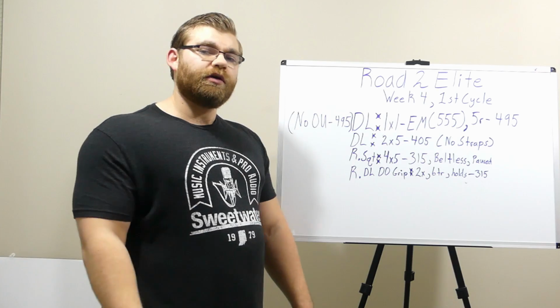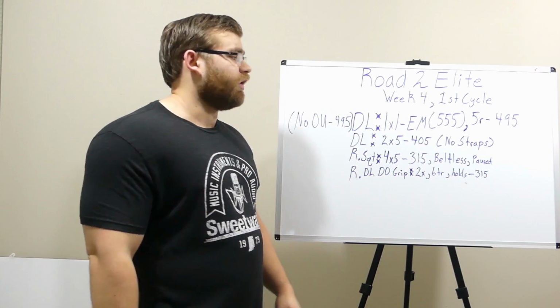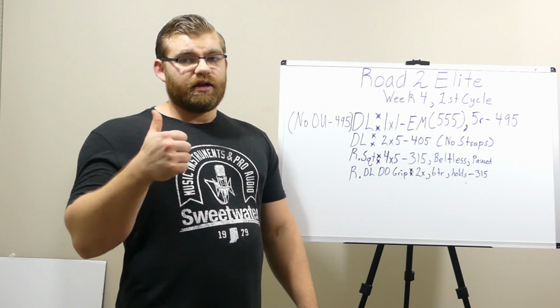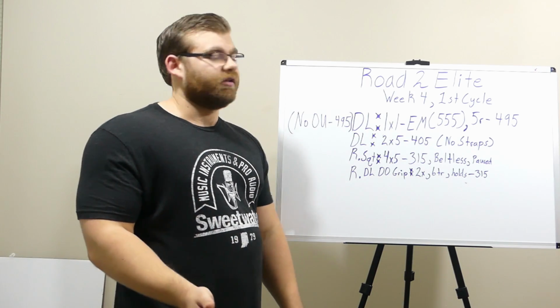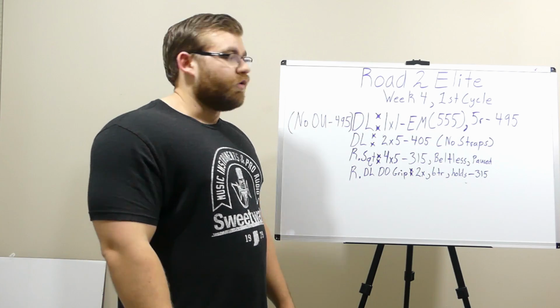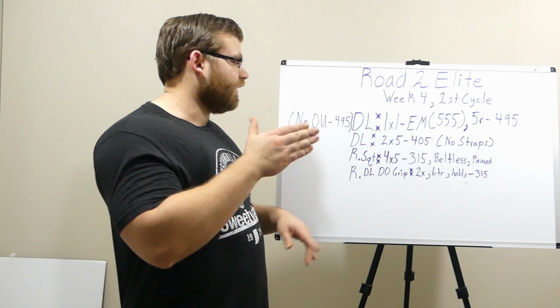So most of my focus is on doing things that are in that depth range. That's why I was doing pause deadlifts right around that range in my hypertrophic weeks. It's why on Friday of this week you will see I'm doing deficit deadlifts as a complementary movement to my deadlifts. Just spends more time deeper in the hole. It's better for me. So that's one thing that I'm focused on.